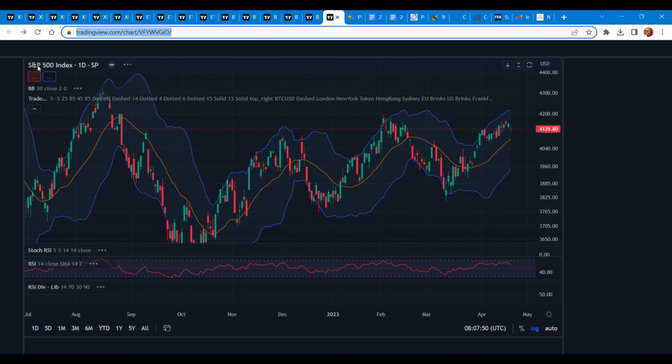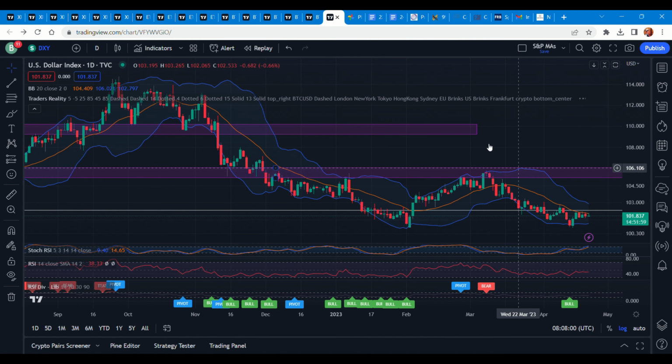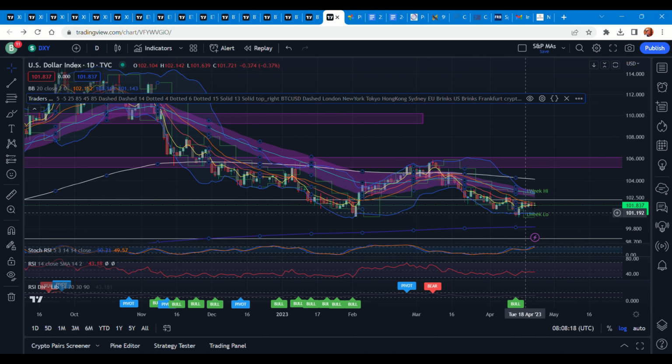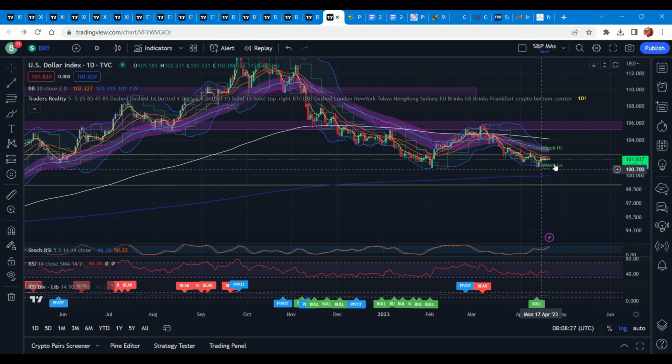Now I'm gonna change to the DXY here and show you where the DXY is because I think it's quite relevant where it is. Now we are having a test and back test, a support line that has now been turned into resistance on the daily time frame. So what we're seeing at the moment is we've had 4 back tests of the 20 MA on the daily in this downswing, and at the moment it's looking like we've done a W, the start of a W formation. Of course, you know that for the W to be validated we need to get above this point in the middle.